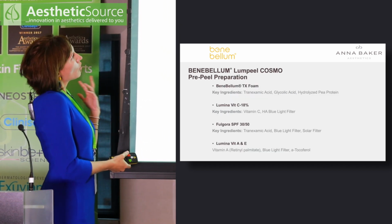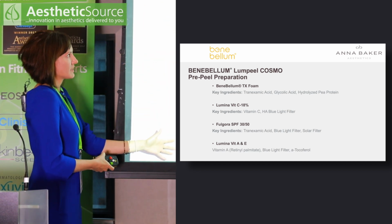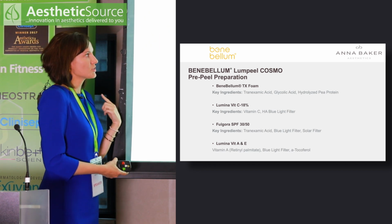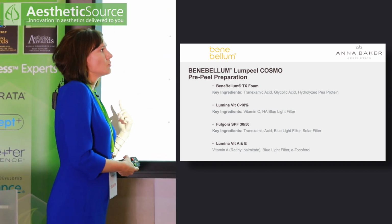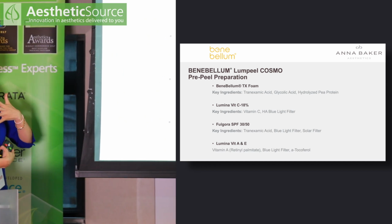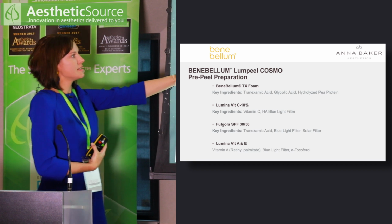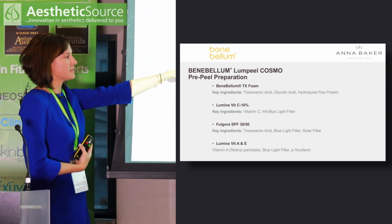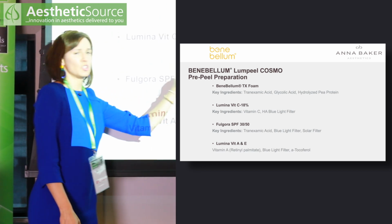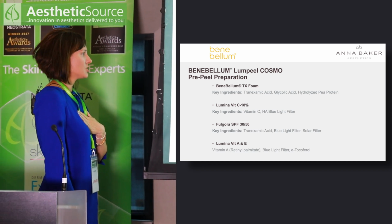So the Lum Peel Cosmo pre-peel acclimatization would fall into these certain products here. The treatment foam also contains a tranexamic acid. We have a small amount of glycolic acid and also some hydrolyzed pea protein, which acts as a very effective filtering ingredient and also helps with pigmented skins as well. We've got a stabilized Lumina vitamin C serum at 18%, which also contains the blue light filter, which Dr. Gina was just talking about, the importance of that in reducing and treating pigmentation as well.